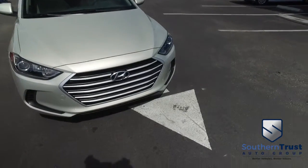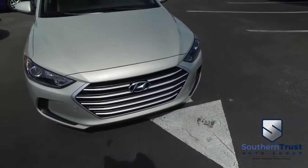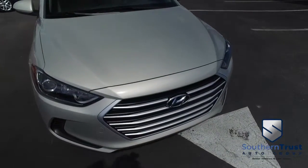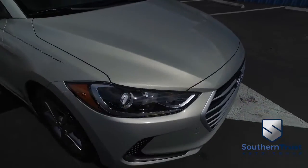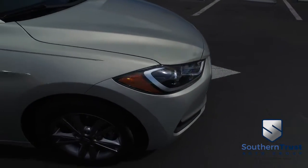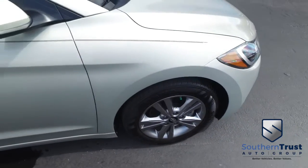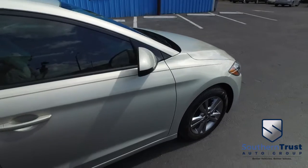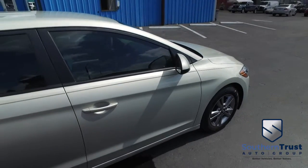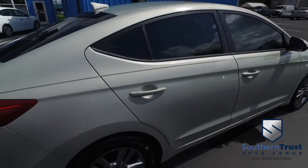Guys, look at this beautiful Hyundai Elantra grille. Super clean, still under factory warranty, super low miles. Hooking you up with a little style and a woo, profile. Southern Trust making everybody smile. With that HD clean, factory line, looking oh so fine quality, our detailing department goes next level. With our detailing, guys, these things look factory line, oh so fine quality.